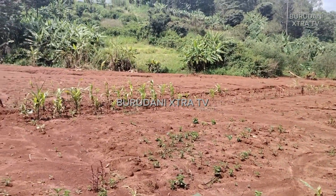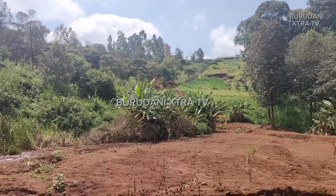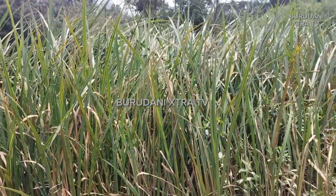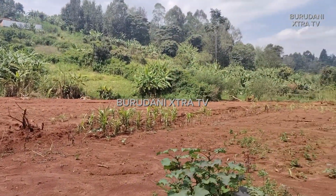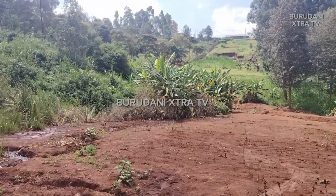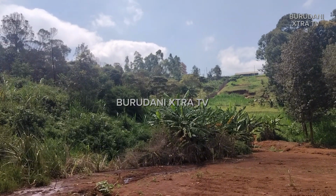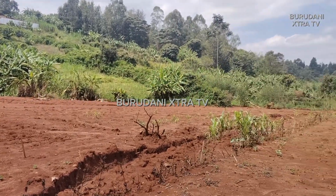Now, let me show you something. Exactly 4 months ago, before the landslide we showed you in part 1, this place was full of these reeds, because these reeds grow in swampy places. So this was a whole swamp. But most of the soil that was swept away by the raging waters from up there, from the newly formed stream as well as the landslide area, that big hole, was spread around this place.